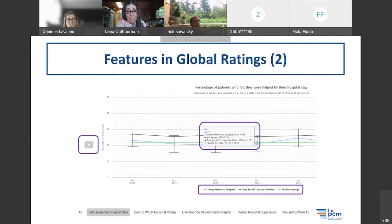And now here, what I can look at is Surrey Memorial Hospital, I'm looking at Surrey scores. I hover over, and the hover text comes on, but then you can see the legend below where I can also see the average for all the tertiary facilities, because Surrey Memorial is a tertiary hospital in the peer group structure we have. And then I can see the facility average over time.